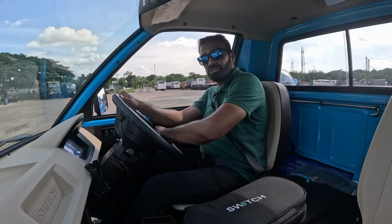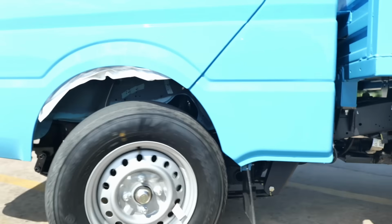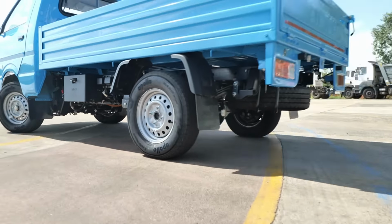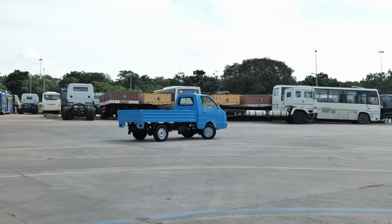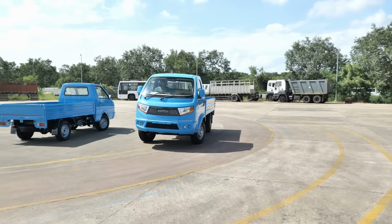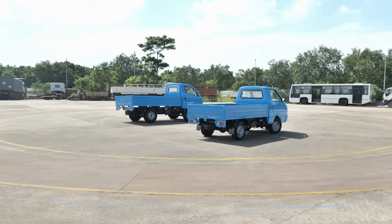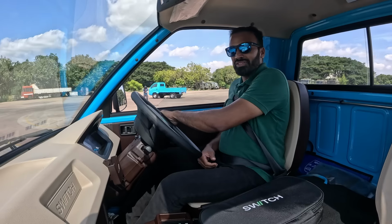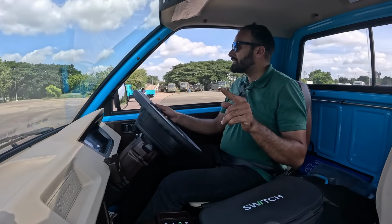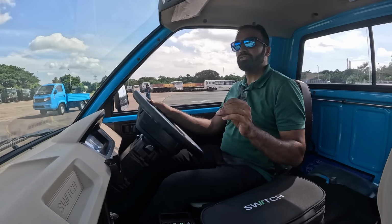What I'm about to demonstrate to you now is its maneuverability. And frankly, it's an extremely maneuverable vehicle. Turning radius seems quite short. It is very short. I can just go around in circles in a very small circle right now. And this is where I think this electric power steering really comes into play, because it makes turning in tight spaces, even at low speeds, so easy.